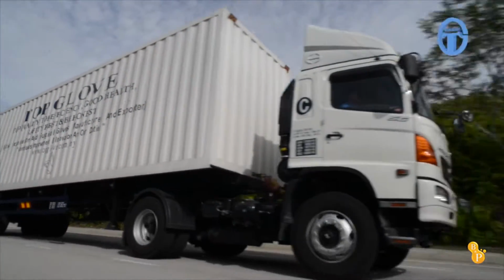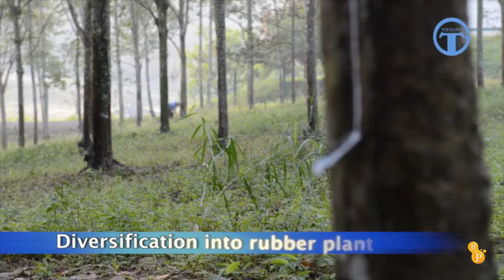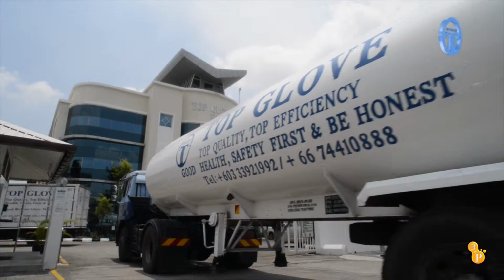In maintaining long-term sustainability, Top Glove has moved upstream by acquiring land for diversification into rubber plantations as a means to mitigate the volatility of raw material prices.